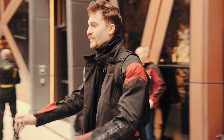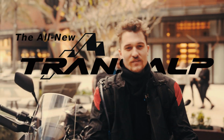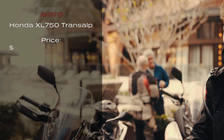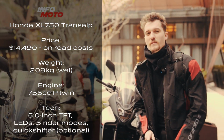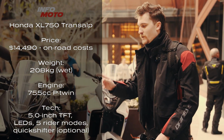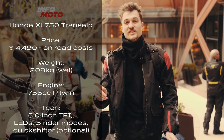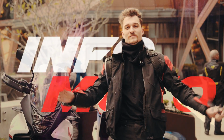Anyway, Honda XL750 Transalp. We've been waiting a while for this one. A really well priced and pretty compelling new middleweight adventure bike. We're hitting the dirt. Does it stack up to expectations? This and more at MOTO.